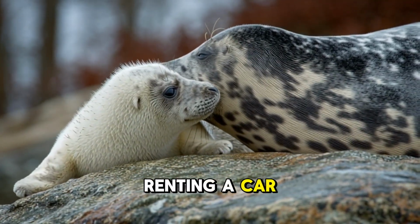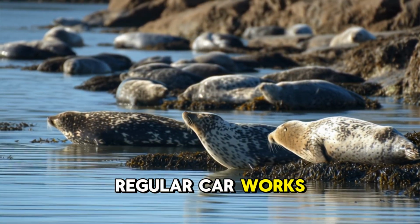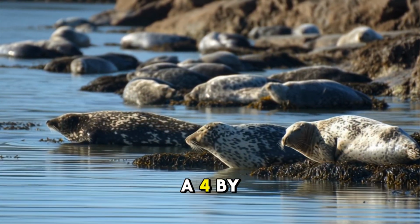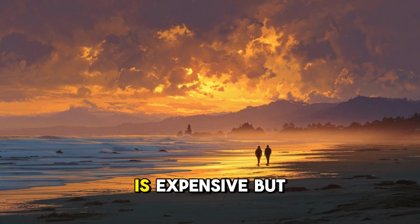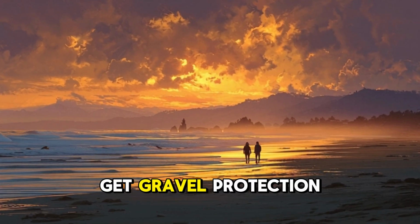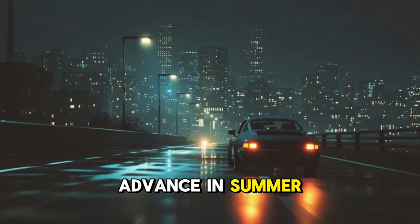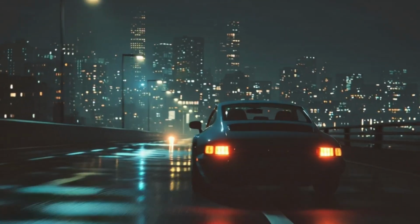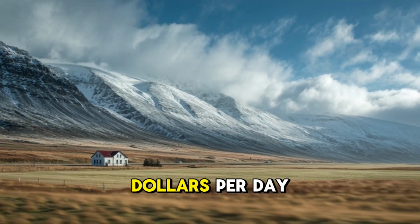Renting a car. You don't need a 4x4 for the ring road in summer. A regular car works fine. In winter, get a 4x4 with studded tires, mandatory. Rental insurance is expensive but necessary. Roads can be brutal. Get gravel protection and sand and ash protection. Book weeks in advance in summer. Prices skyrocket.